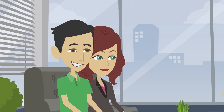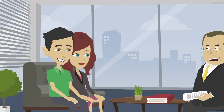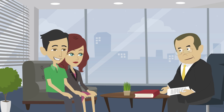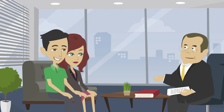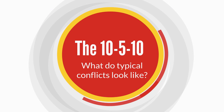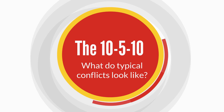We learned this technique from another counselor years ago, but unfortunately, we can't remember his name. But I owe a great deal of debt to whoever did create it, because the reality is it saved my marriage. Before we get into the 10-5-10 technique, we need to talk about what typical conflicts look like.